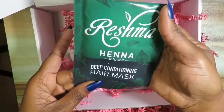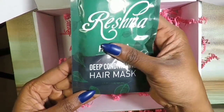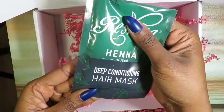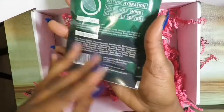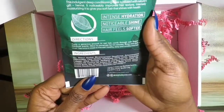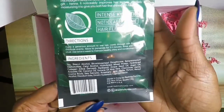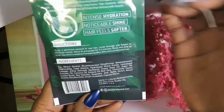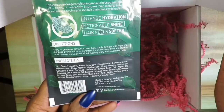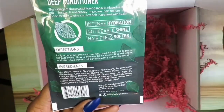Last but not least, we have the Henna-Infused Deep Conditioning Mask. They did say to go ahead and pair this mask with the Henna-Infused Oil that I mentioned earlier. Wash day is gonna be lit, just for the simple fact that I have 2 new products and they both have all natural ingredients in them. And as you can see on the back, it says intense hydration, noticeable shine, your hair feels softer. Who doesn't want softer hair?